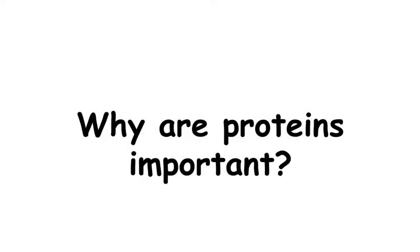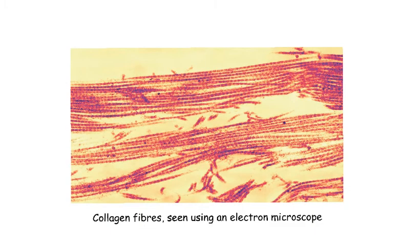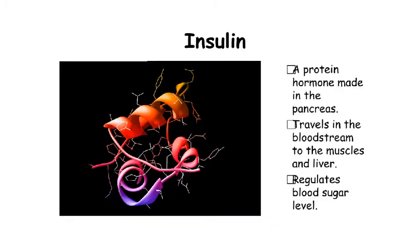So why are proteins so important? What proteins are found in our bodies? Collagen is a structural protein needed to make skin, bone, cartilage, tendons, ligaments, and the walls of our blood vessels. The picture shows what collagen fibres look like.